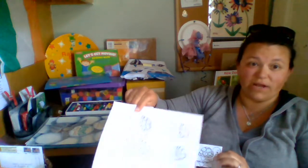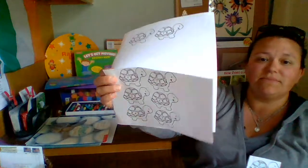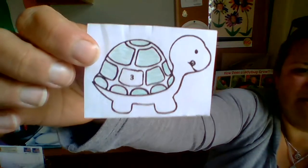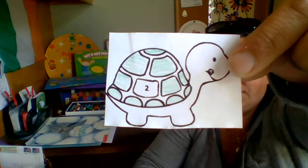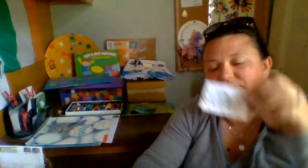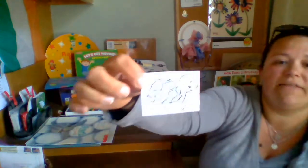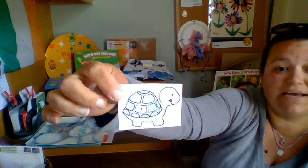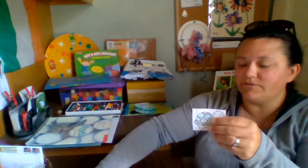All right. Well, in case you were not able to hear this, you guys might have seen what I put up on Seesaw. I put some little turtles and you can cut them out. I colored this one in just a little bit and they have some numbers on them. Do you see those numbers? Yeah. So you can do anything you want with these turtle numbers. You can cut them out and you can put them in order, like 1, 2, 3, 4, 5, 6, 7, 8, 9, 10. Glue them on a paper. You can use them as counters.